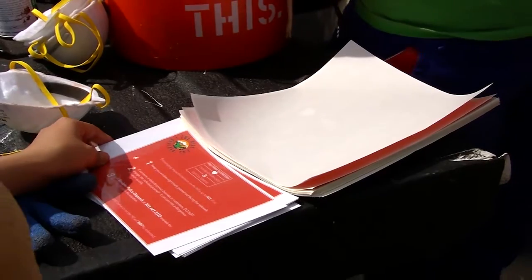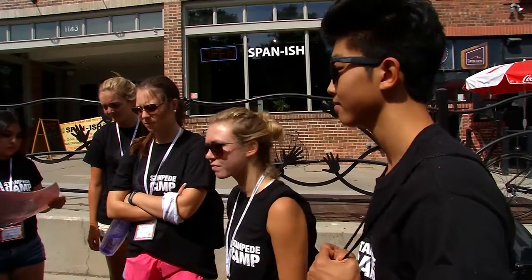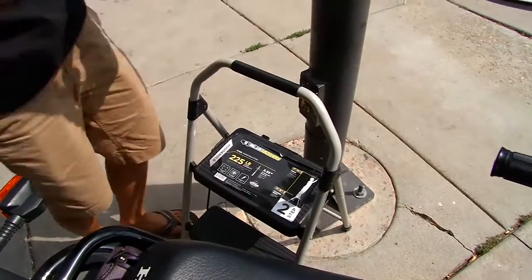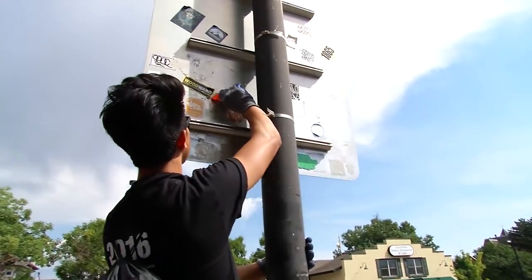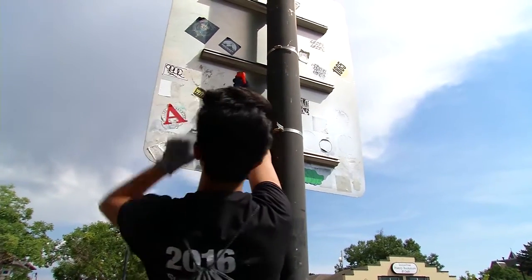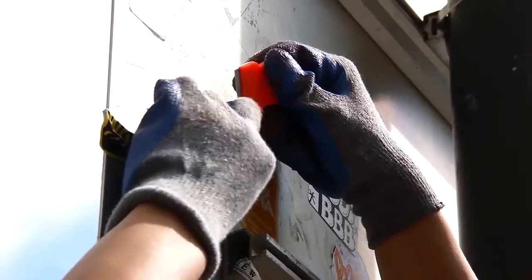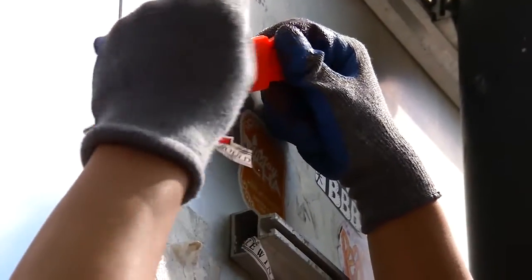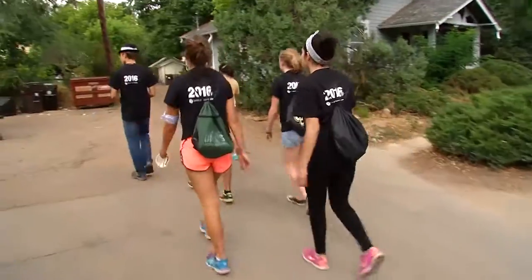As part of a series of philanthropy cleanup events, CU students took to the streets this week. We actually have a CU student group through the Residence Life office called the Stampede Camp, and these are 100+ incoming freshmen every year who help to make the Hill cleaner throughout the neighborhoods. We really try to help to establish that relationship early between the CU students and the residents who are here year-round.